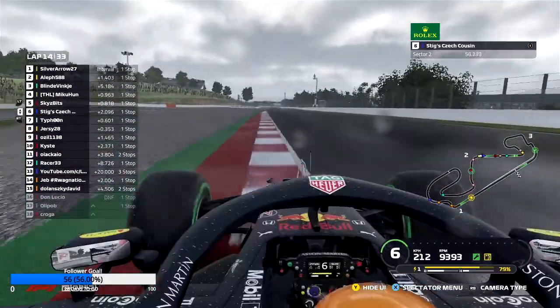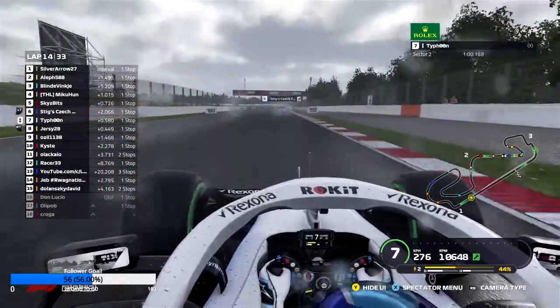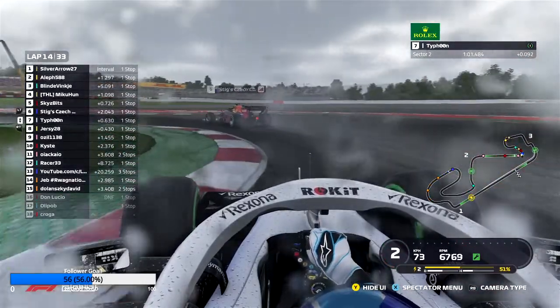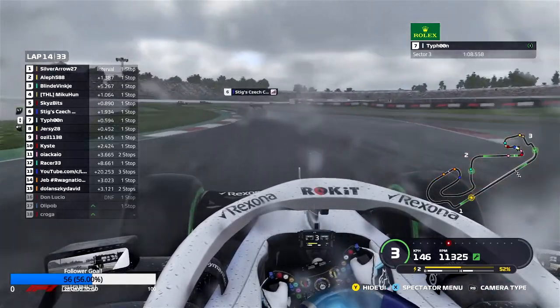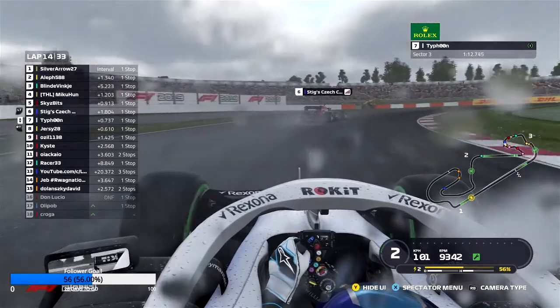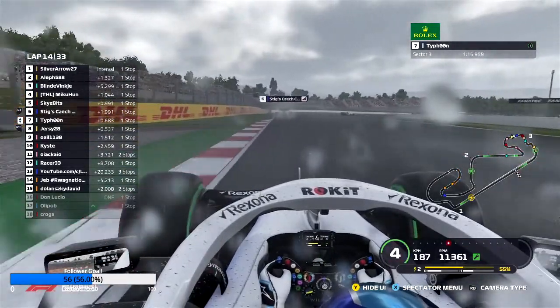Let's see if we can find another battle here. Typhoon on the rear of Stig in that Red Bull. Currently, according to our intervals, he is around half a second behind the Red Bull of Stig. As we come through this difficult left-right section, this section has the ability to catch a lot of drivers out, over-accelerating over that mound.